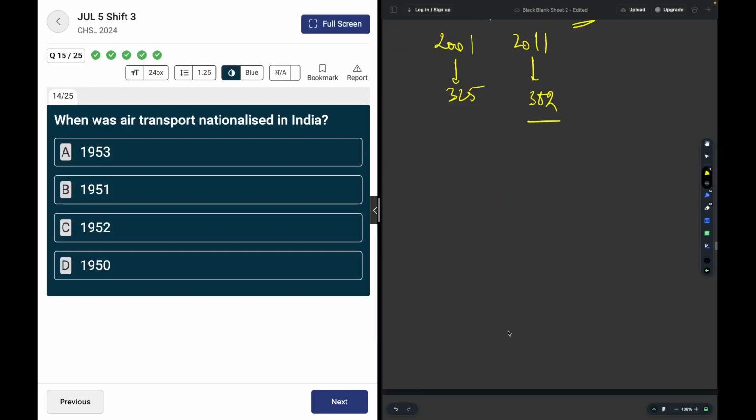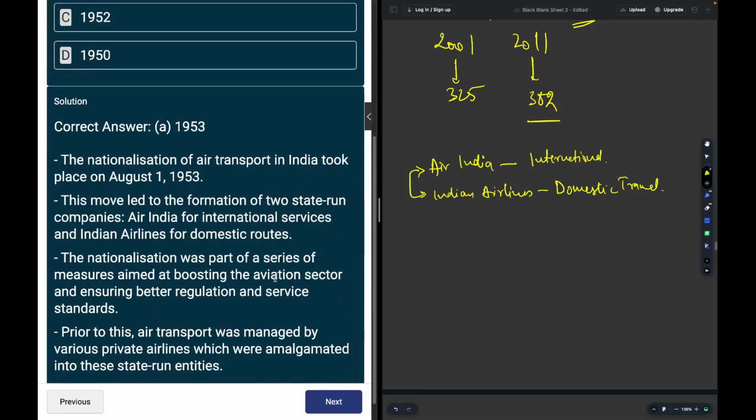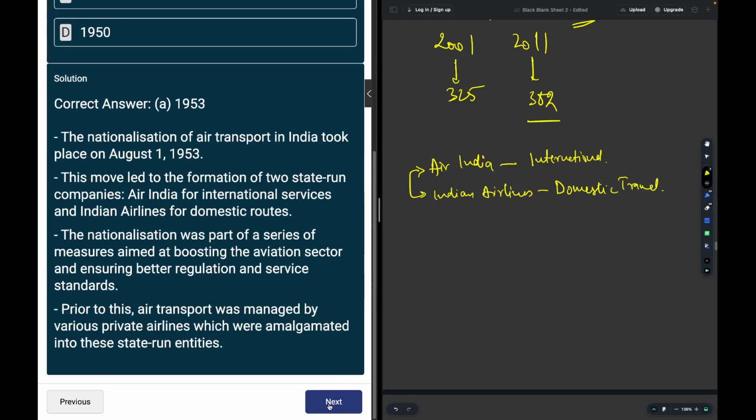When was air transport nationalized in India? Okay. Particularly, we are talking about Air India and Indian Airlines. Air India was used prominently for international travel, and Indian Airlines was particularly used for domestic travel. The scene here is that Air India was gifted by Jamshedji Tata to the then Prime Minister. Okay, and that's an old story. You may read about it. Everything is written here on the left hand side.